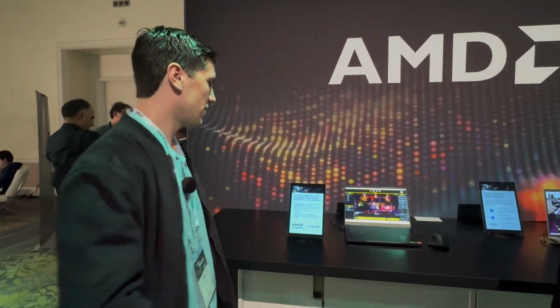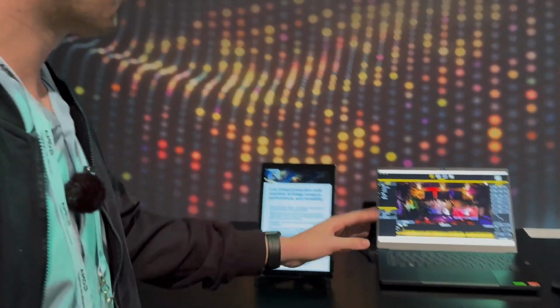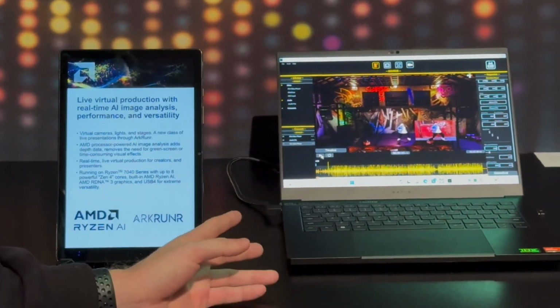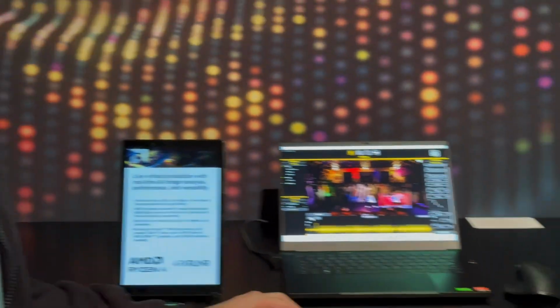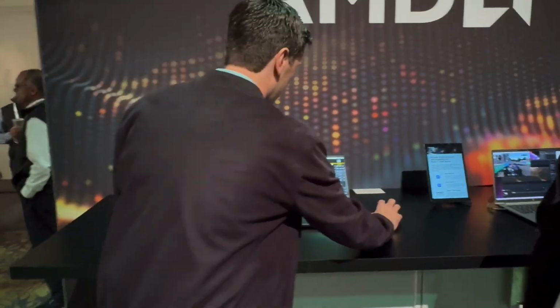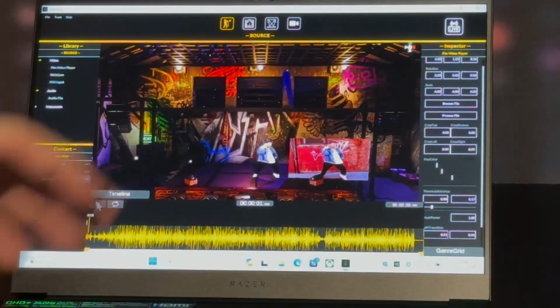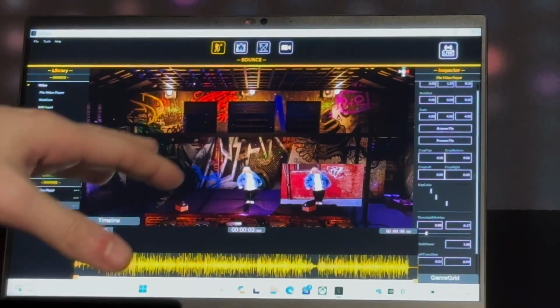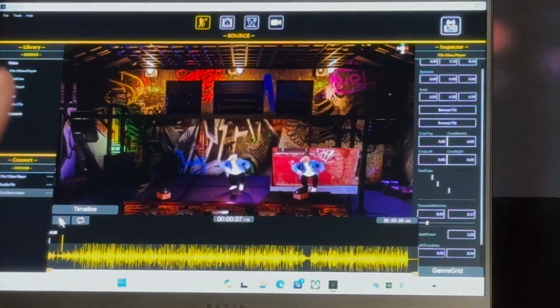So over here at the Arc Runner, which is OEM, and this is some of their software prototype. With this prototype, it's showcasing and utilizing AMD's segmentation technology, specifically matting in this instance. What you're able to do, I'll show you over here, is in real time, take a video. This is just shot on phone. And segmentation is able to identify a human in the foreground, and then it can remove out the background.